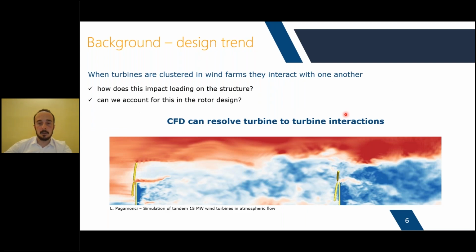Regarding wind farm installations, when analyzing many turbines operating in a wind farm, their wakes interact with each other. But how do they impact the loading of the structure, and how can we account for them in the rotor design? And once again, CFD can give a very important contribution in these terms by solving this turbine-to-turbine interaction.